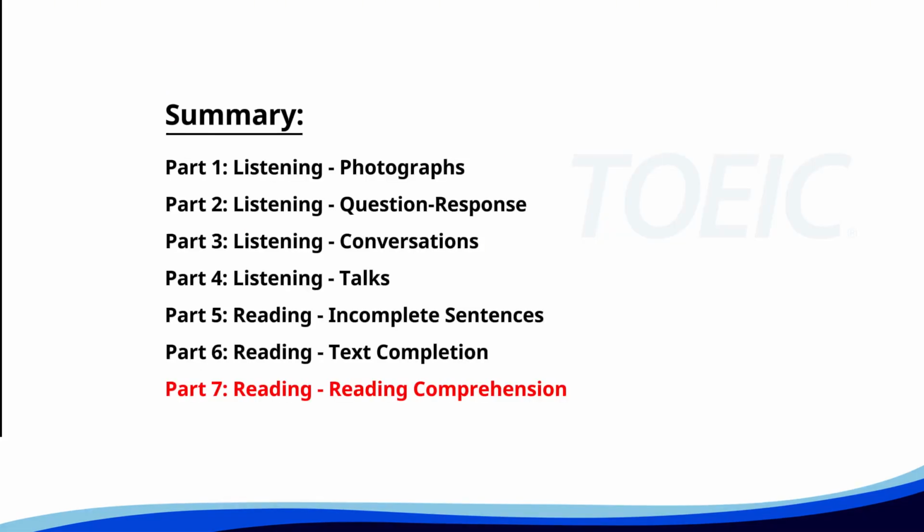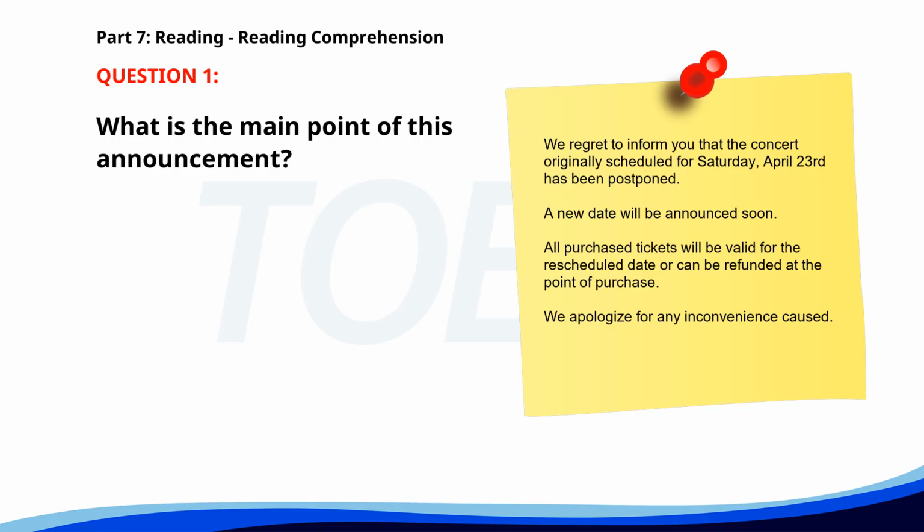And finally, part 7. Reading comprehension. Get ready to read passages and answer questions based on them. Let's finish strong. Number 1. We regret to inform you that the concert originally scheduled for Saturday, April 23rd, has been postponed. A new date will be announced soon. All purchased tickets will be valid for the rescheduled date or can be refunded at the point of purchase. We apologize for any inconvenience caused.